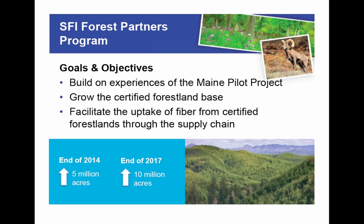And so it's really from the landowner to the brand owner, is what we call it, and really providing that value to that brand owner to show what is needed, what's involved within the forest certification process.